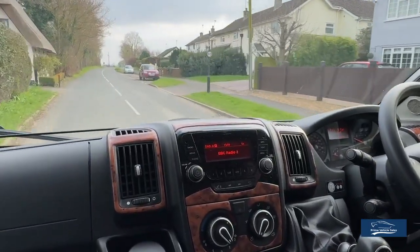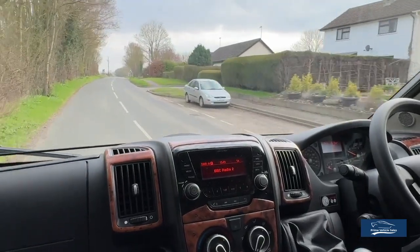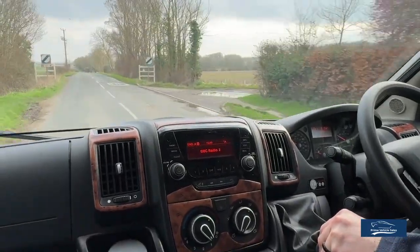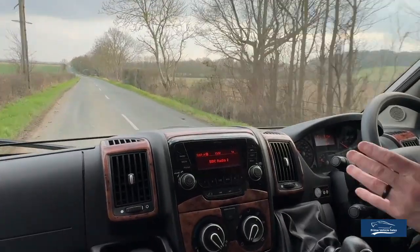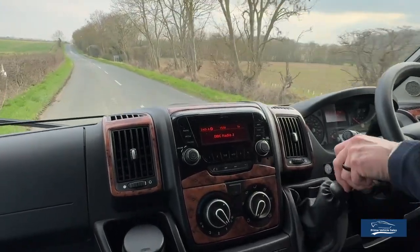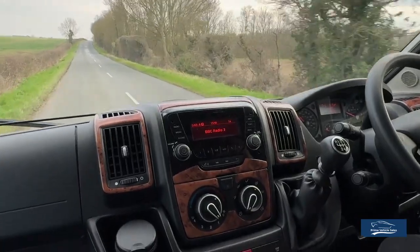So as I said, 13,200 miles. It's very nice to drive actually. It's lovely and smooth, the gearbox is all nice and slick, the gear stick is very close by, nice to hand, no warning lights on the dash, it's done nothing, so it's like new really inside. You have got cab air conditioning here as well. Got cruise control, which is useful when you're on your European trips.